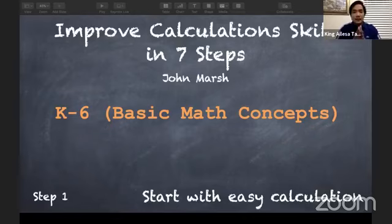So makikita natin na ang stretch ng basic math ng mga bata or ng mga estudyante natin ay nasa K to 6. So dapat itong taon ng pagkatuto ng bata sa math from kinder to grade 6 ang pinaka-established na concept na dapat matutunan nila sa math.